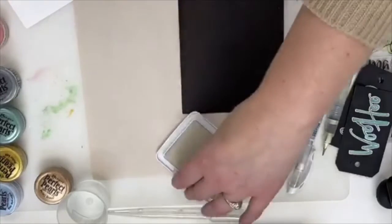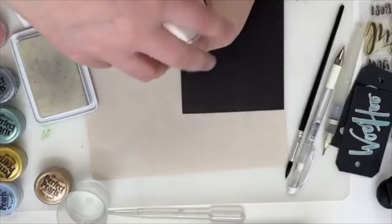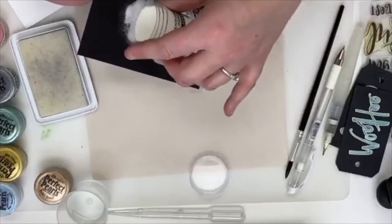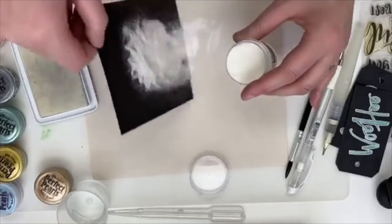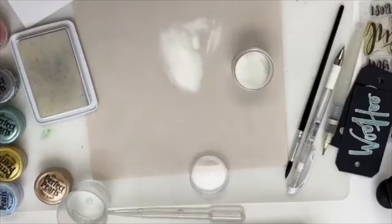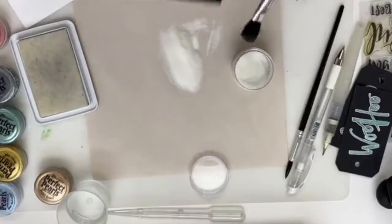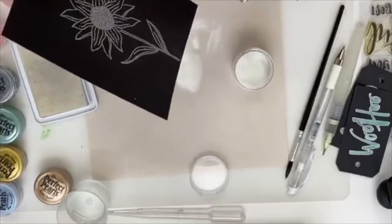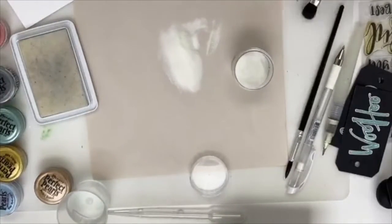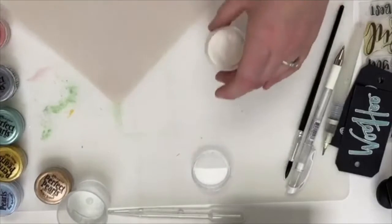Okay, and then I'm going to emboss this in clear embossing powder, sprinkling it over my image. And then I'm going to just brush off any of that excess. Okay, so I'm going to put that aside so that I can heat that in a second. I'm going to return my clear embossing powder into the jar.